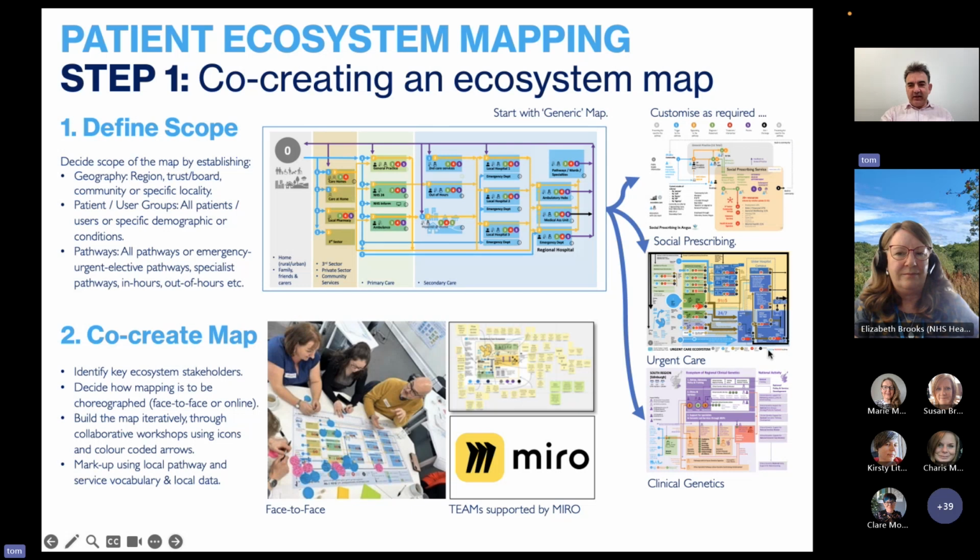This is urgent care in Belfast. And down at the bottom, I've got clinical genetics in Scotland. We'll say a little bit more about those examples in a moment. So you define the scope of the map with your team, and then you co-create the map.